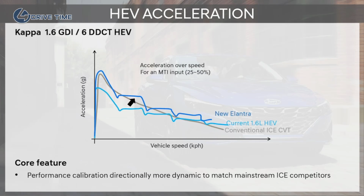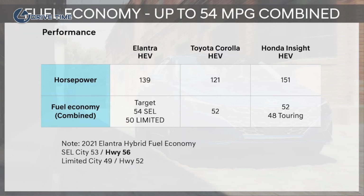Regarding the performance of the hybrid powertrain, we wanted the experience to be very similar to a conventional vehicle, and therefore we changed the tuning in order to have a more dynamic response for the same amount of pedal compared to the previous generation of hybrid. The hybrid system overall has a horsepower rating of 139 and gets an outstanding 54 miles to the gallon on the Blue trim level and 50 miles per gallon on the Limited trim level, which makes it the best in class for fuel economy.